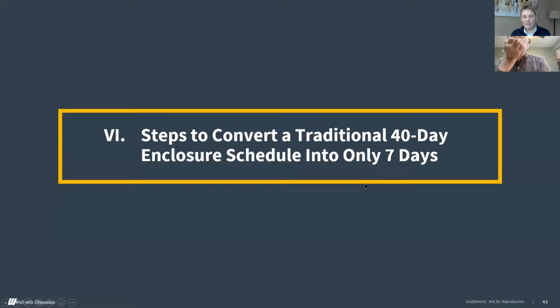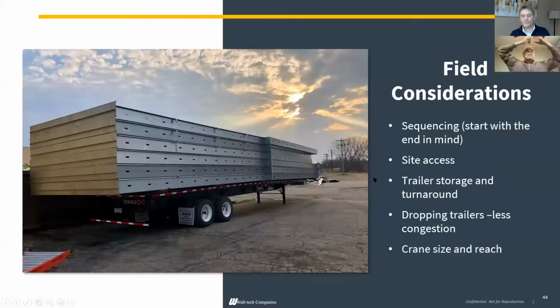So the key steps to make that happen, field considerations, is the sequencing. You really need to start with the sequencing, whether it's bypass or load bearing. You need to look at how you're going to start. If you're going to start clockwise, counterclockwise, or you're starting from the north to south, whatever that is, plan that out and then stick to the plan.